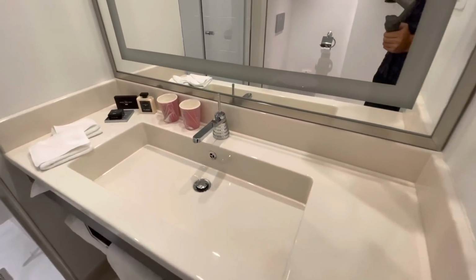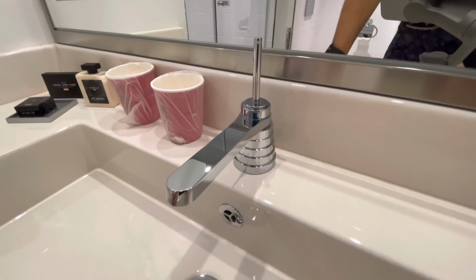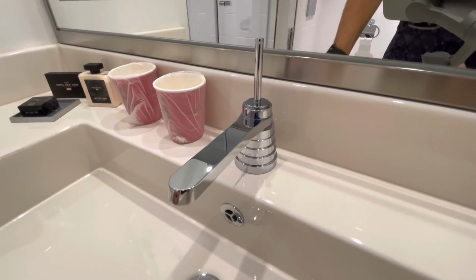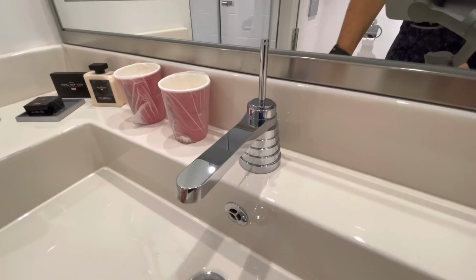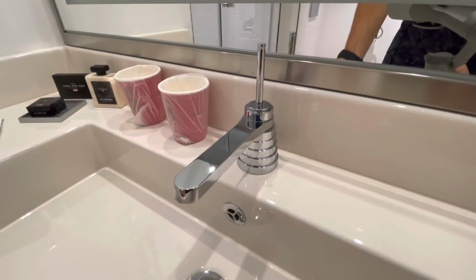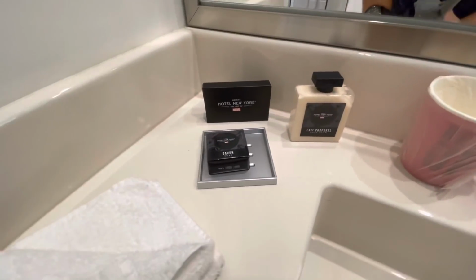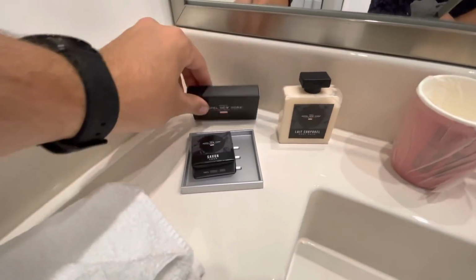Someone in the comments told me, hey, you know why you really like that faucet? It's because it's supposed to be the Chrysler building. So it's supposed to be the top of the Chrysler building with the point and the levels. It's pretty great.